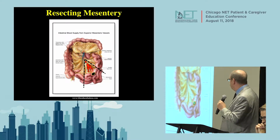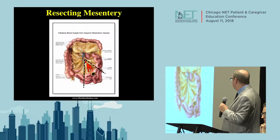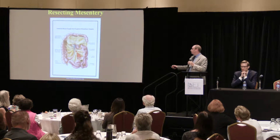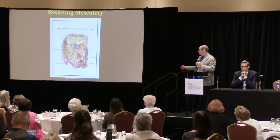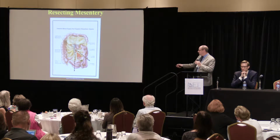The small intestine is suspended on something called the mesentery. The mesentery brings in the blood vessels, as you can see here, and along those blood vessels are the lymph nodes that drain from that area, and that's usually the first site of metastasis to these lymph nodes, and then it goes from here up to the liver. And the strategy surgically would be to remove this primary tumor and the involved lymph nodes here by taking a wedge of the mesentery with a section of the bowel.